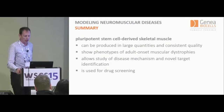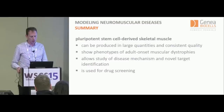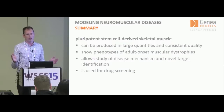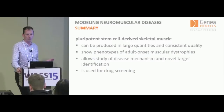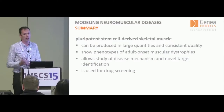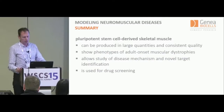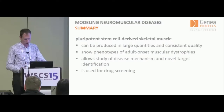And so just to summarize our experience with working with stem cell-derived skeletal muscle, we can produce it now in large quantities and importantly of consistent quality. And I always find it quite fascinating when you think about it. We make cells in a culture dish which are 4 weeks past the embryonic stage, and we're trying to look at effects of an adult onset disease. And invariably, as far as I'm aware and in our experience, we do find disease-related effects at the cellular level. So those cells are very useful to study the disease mechanism, potentially to find novel drug targets, and we are using those cultures now for drug screening for FSHD.